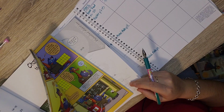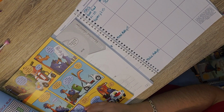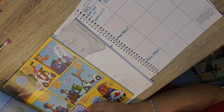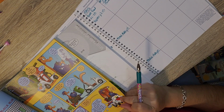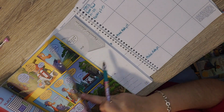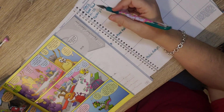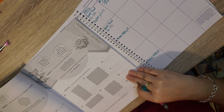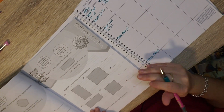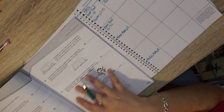26. Blocks. We played this last year. Okay, I didn't realize that it was called block blobs. So she does know what block blobs are. Okay, 26 through 32. Practice pages 16 through 29. Okay, find the area. We've done that. Okay, so now we're getting into word problems.